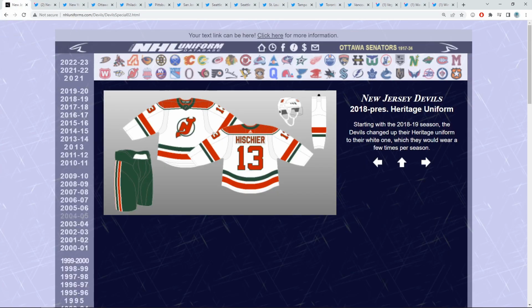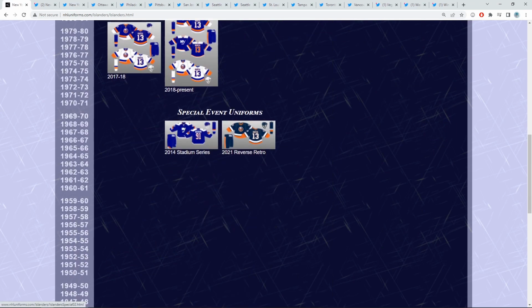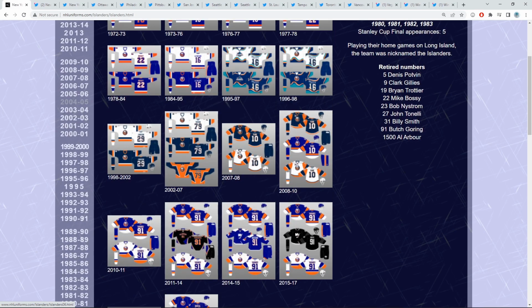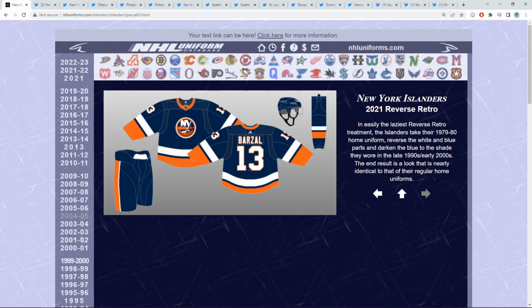Maybe, again, the most disappointing of the bunch. We get to the New York Islanders. Last year's reverse retro, I liked a lot, even though it's not what people wanted. Very much based off of the late 90s, early 2000s kind of look. Really, you could even argue their look to this day that they've brought back. The color scheme works. Make no mistake, this is a gorgeous jersey. But laziest reverse retro? Yes.